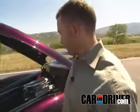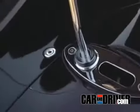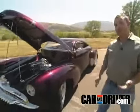One of my personal favorite details I'm seeing right here, just from an aesthetic standpoint, now that I'm standing right next to it, look where the hood sits right in here. Beautiful detailing on this. I've got a couple other of my favorite details I want to show you all out back.